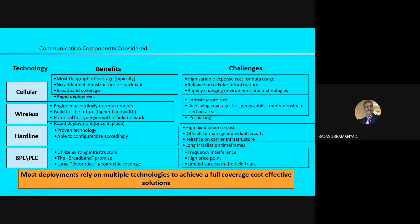BPL utilizes the existing infrastructure. Okay. The broadband promises large theoretical geographic coverage. This is theoretical, but the challenge of frequency interference is very important. Signal to noise ratio is high, high price point, and limited success in field trials. So this is how we know the benefit and cost challenge is to be taken into account in the matrix. What you select, what you need, what you intend, are all things which will have an impact. In fact, when you say that this particular thing is not working today, you must make sure that it works today, and then tomorrow you should not have any problem. So most deployments rely on multiple technologies to achieve a full coverage, cost effective solution. Okay, this is what it is.